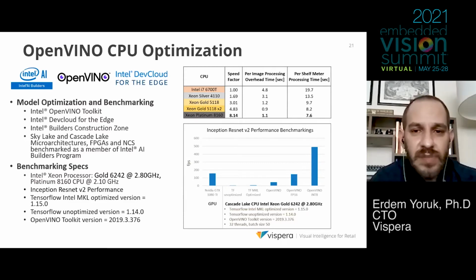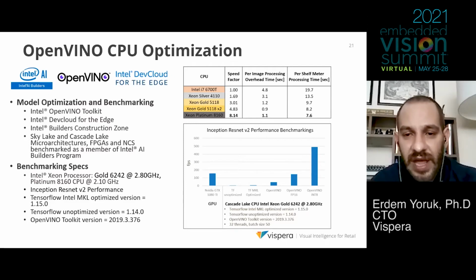I'm not going to go into the details, but as you can see in the bottom right corner, we have been comparing CPU performance with bare GPUs and can gain threefold speedups compared to bare GPUs when using OpenVINO, especially network quantization and CPU optimization.